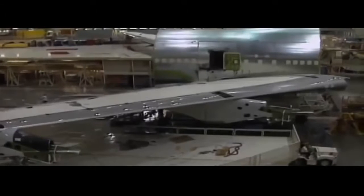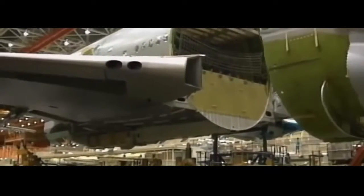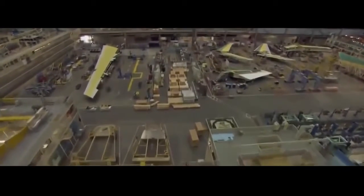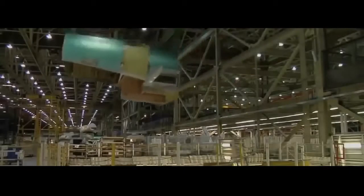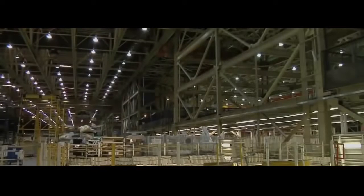It's 2 a.m., but Boeing never sleeps. Inside the world's largest building, an extremely complicated maneuver is underway. So far, the Dash 8 team has built her wings and her fuselage. Now it's time to bring it all together. To make this Dash 8 look like a jumbo.